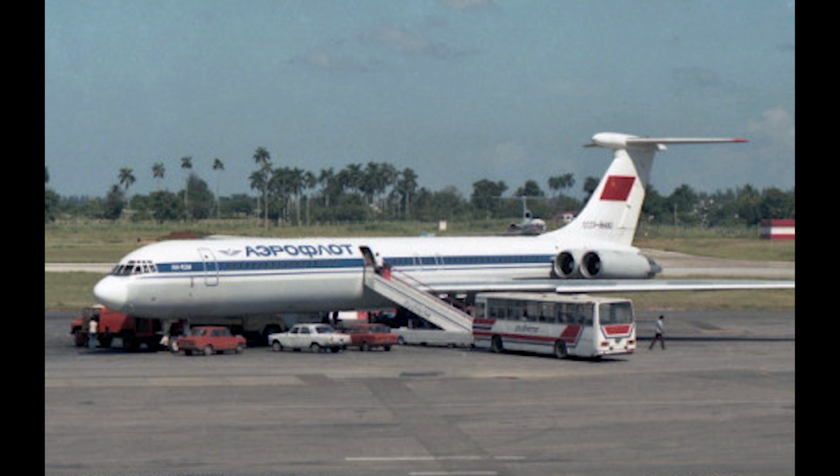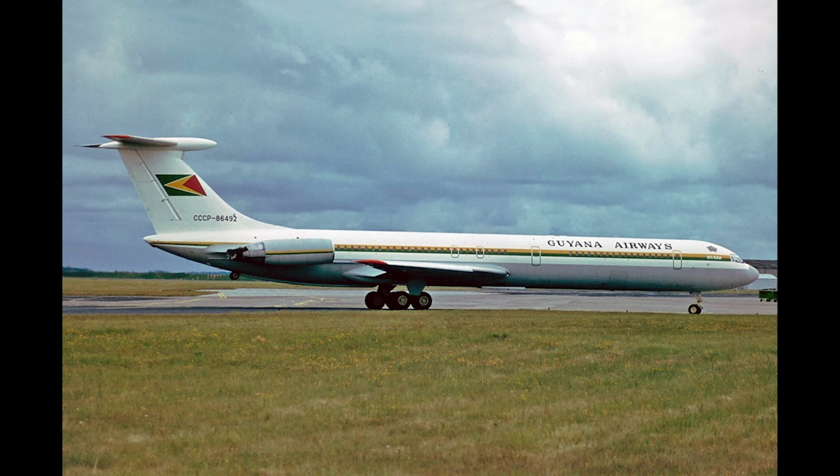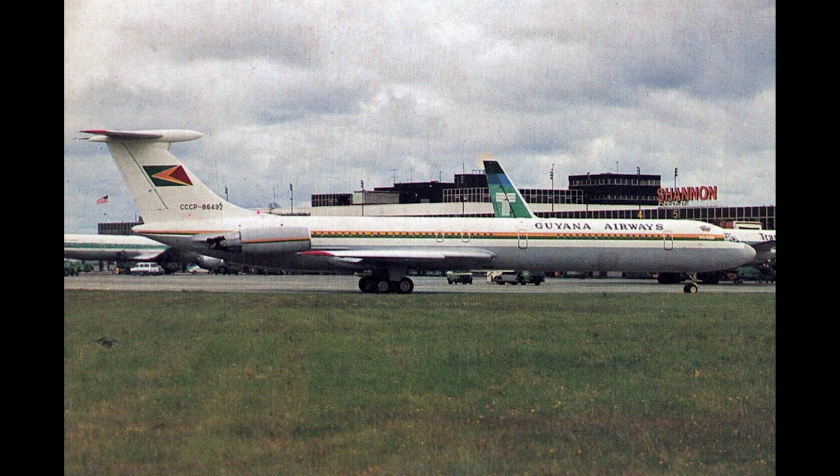At this time, the aircraft was registered as CCCP-86492. June 1984 saw the aircraft transition to Guyana Airways for a brief service on the African continent. The registration stayed the same, but the aircraft was repainted in Guyana Airways colors at the time.